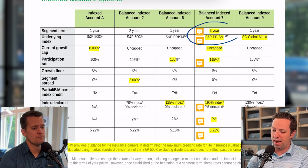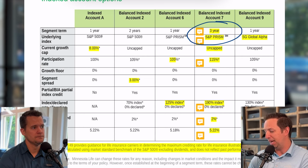Sure. The first thing that stands out is that every single one of these policies that come in are baked. The index of choice is this Prism Index. Every single time, 100% of the dollars are being put into this index. A few things stood out to me, but Matt, I'd love your expertise on what you see tied to this Prism Index. Well, great question. The first thing I look at when I'm looking at any type of new index on these policies is, number one, what's the backing index? What's it tied to? So this is called the S&P Prism.